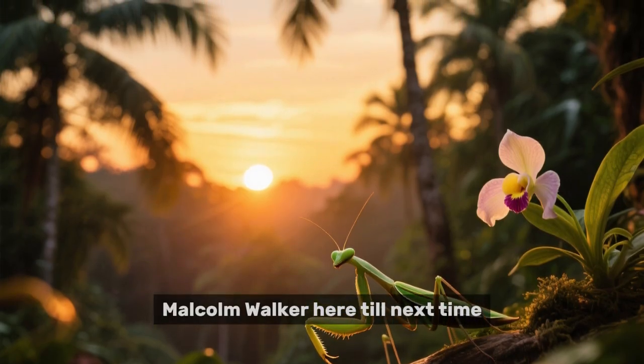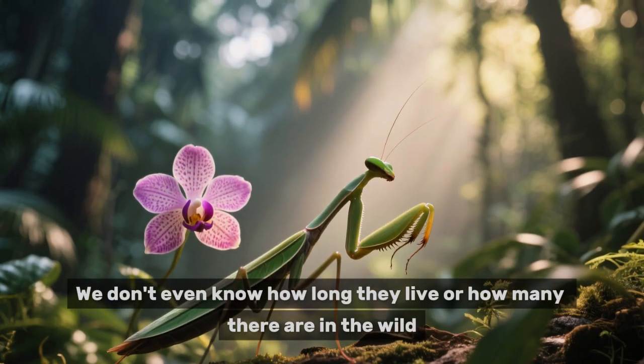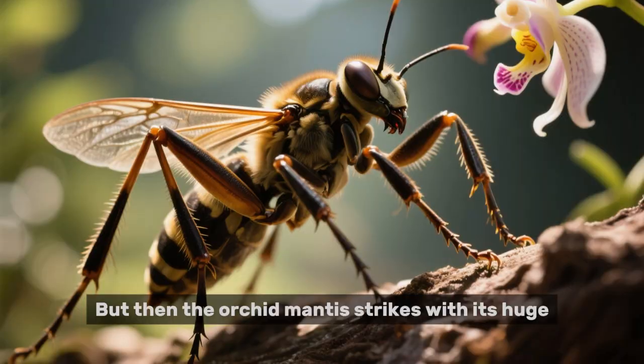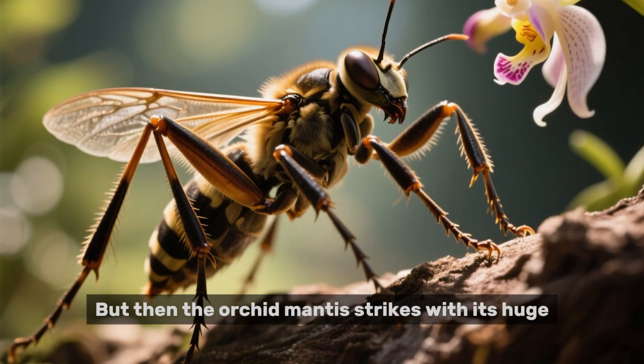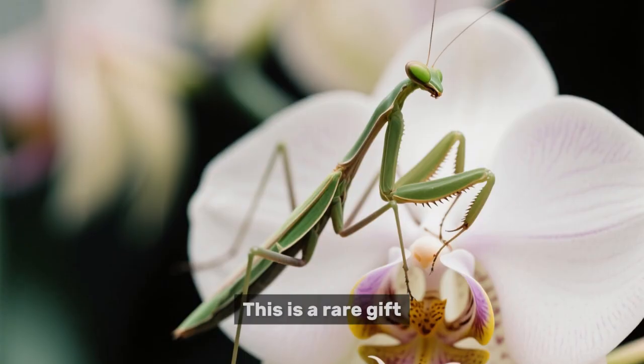Because of this, very little is known about the orchid mantis. We don't even know how long they live or how many there are in the wild. But then, the orchid mantis strikes with its huge forelimbs and grabs the bee before it even knows what happened. This is a rare sight.